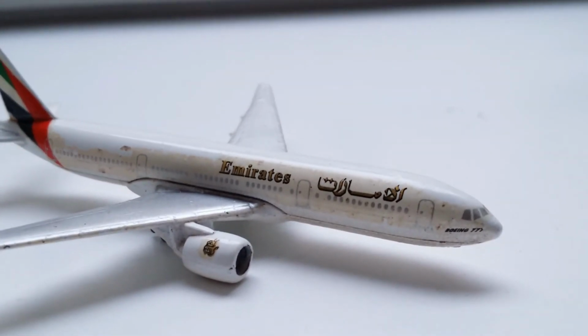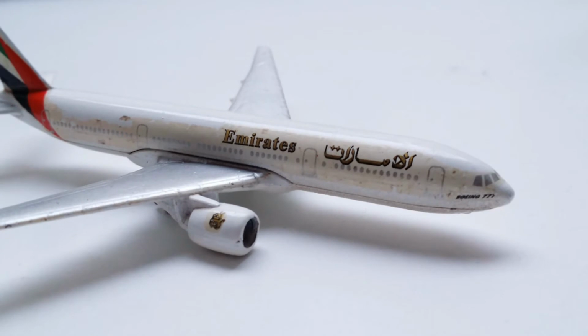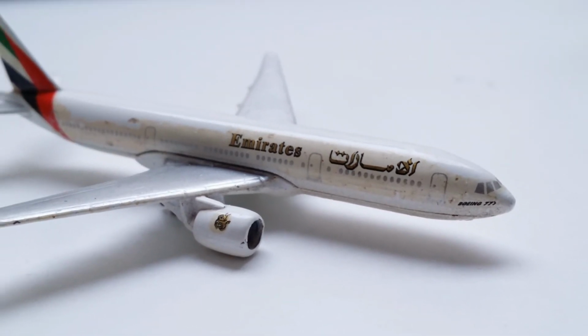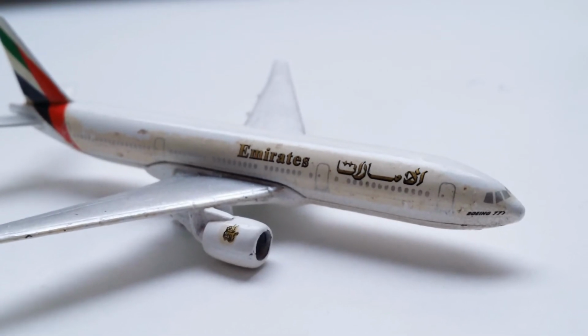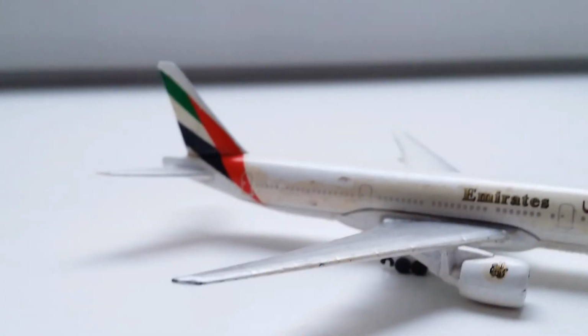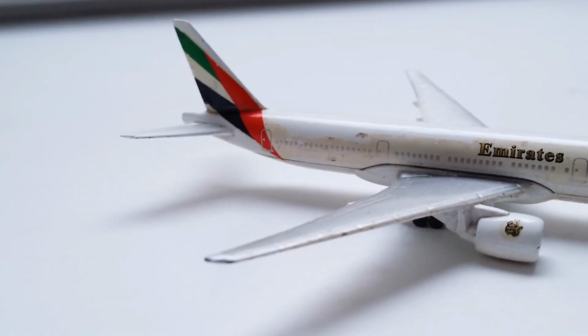Anyway, it says Emirates both in Arabic and in English. And you also have the Emirates logo on the engines. And if this plane weren't 25 years old, it wouldn't have yellowed out, so it would look better. We then, of course, have the UAE flag on the vertical stabilizer.